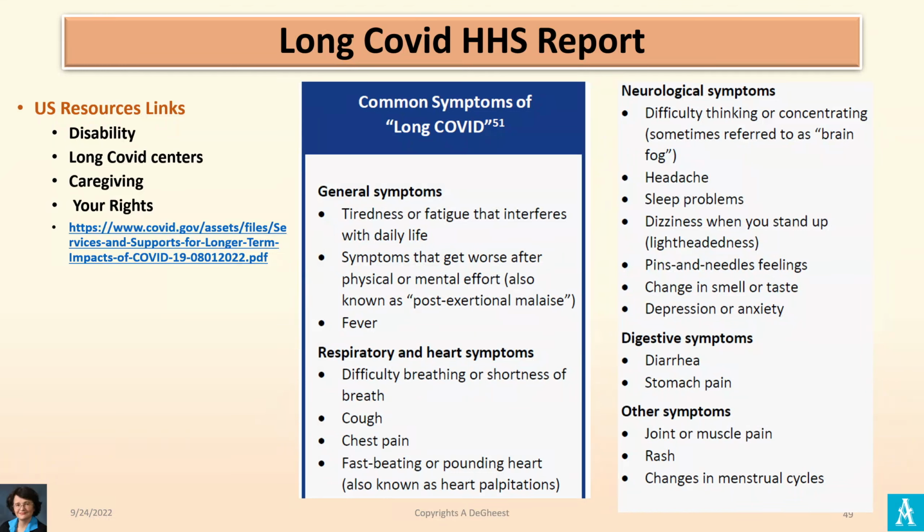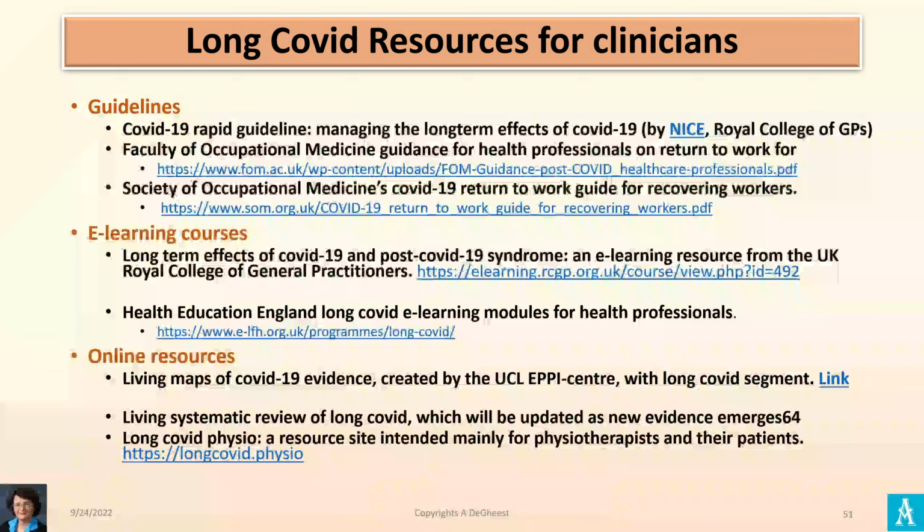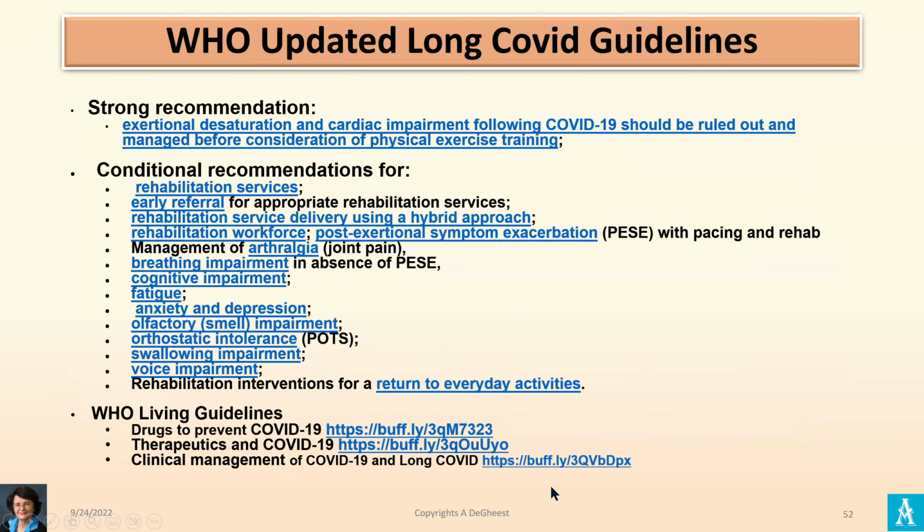HHS has just come up with a report. Again, this is the link on what the different symptoms are and how we define long COVID. I'm going to post all those links, which include a lot of self-help guides. You can buy a book on Amazon written by a specialist. The World Health Organization is also publishing a lot of links on rehab. There's a COVID recovery program, and England, I think, is ahead of us in a lot of their guidance on how to address certain types of symptoms like dizziness, or physiotherapy for breathing pattern disorders. I'm also going to post these long COVID support groups. These are more guidelines for physicians on how to diagnose and treat those patients, with recommendations for all the different symptoms. So if you know anybody who has long COVID, give them access to this video and to the PDF.